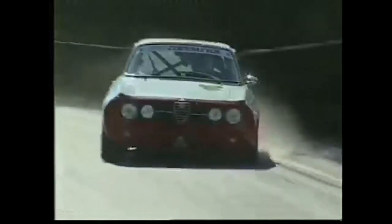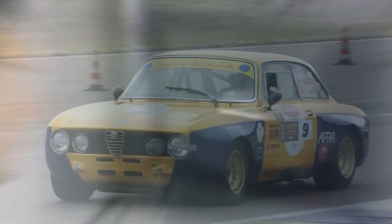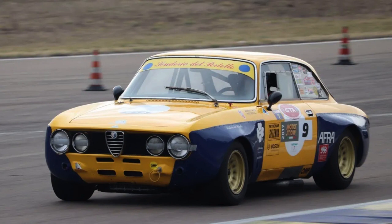The collector's value of the Alfa Romeo GTA is undeniable. These cars are not only sought after for their rarity and historical significance, but also for their exceptional performance and driving experience. The GTA has become a true automotive icon, with prices skyrocketing in recent years as collectors vie for the opportunity to own one of these prized possessions.